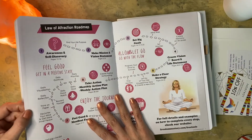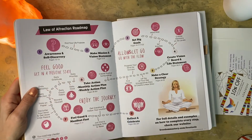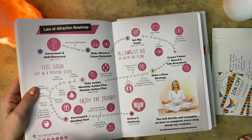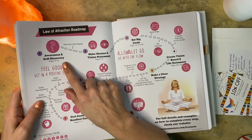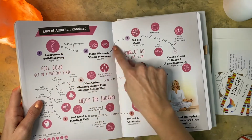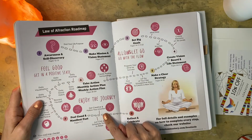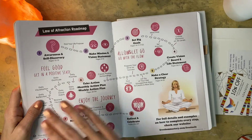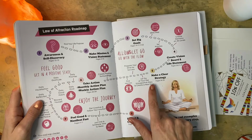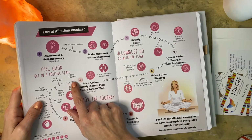All right, we have a law of attraction roadmap right here. I think that this is pretty amazing. You get a checklist as you cross each thing off down here, and we start over here at awareness and self-discovery and end at reflect and celebrate. So this is a really great journal, or really great roadmap for the year. And I feel like most journals, they definitely don't have any of this. They basically start, I don't even know, right here at daily priorities.